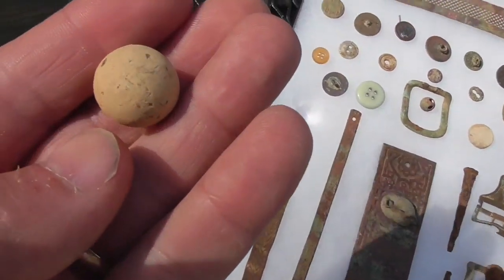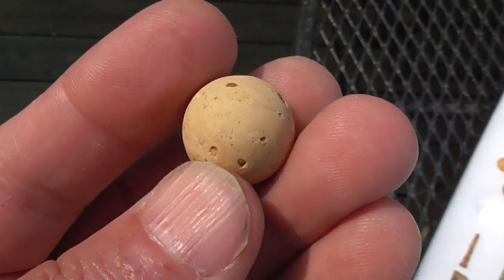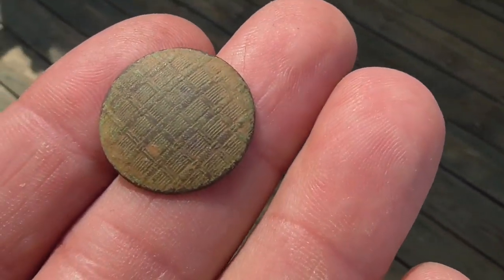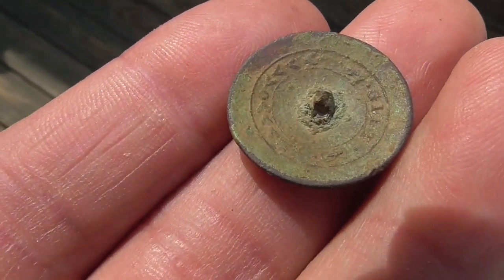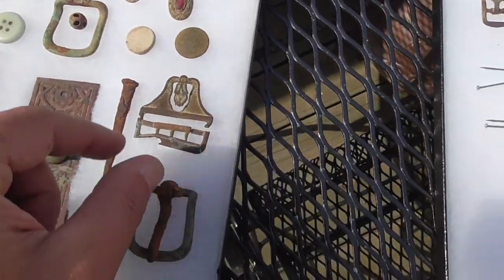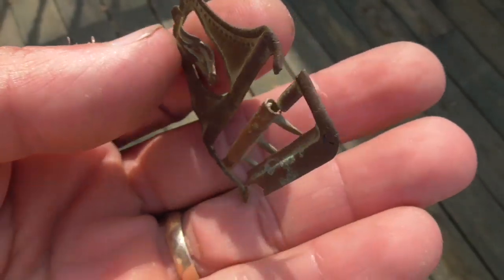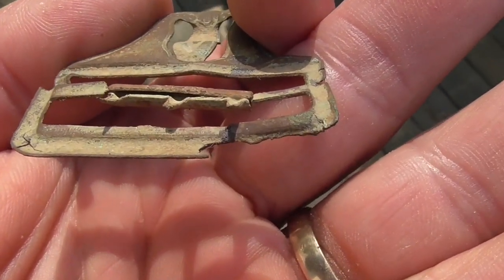I found this clay marble on that site. I was digging up a target, and that actually was dug up, you know. I don't remember what it was I was digging up now, but this is a neat button. Like I said, I believe there was more than one house on this particular site. One older and one not as old. This is a neat suspender clip type deal. I believe that's old. It's got the teeth. A little part missing right there.